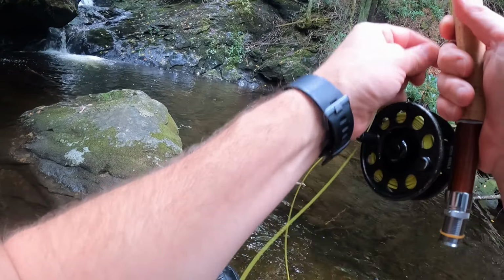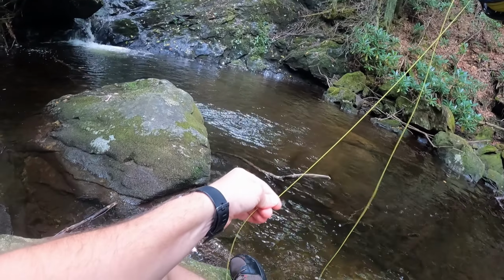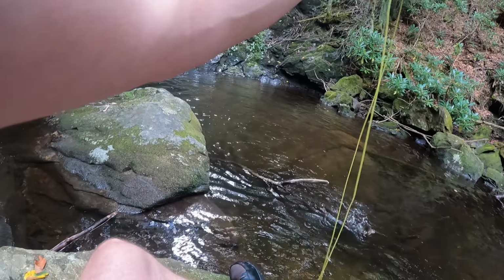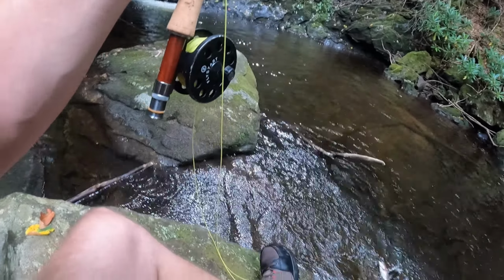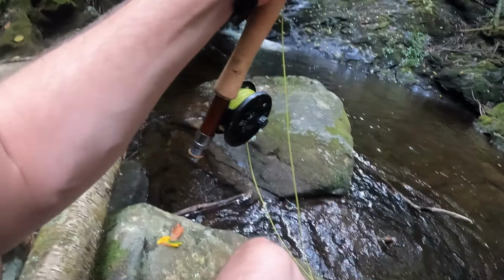Whoa. Oh, please stay on. Please stay on. Wow. That is a hoss. That is a hoss. Come up here. Please don't get off. Come on, bud. Come on, bud. That is not my head.